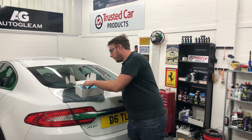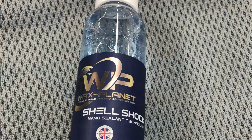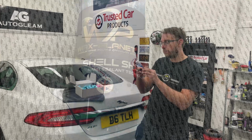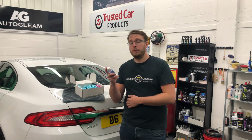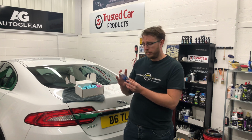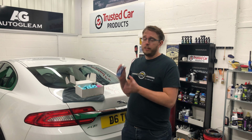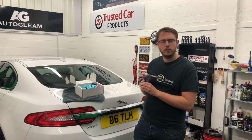Okay, so next out of the box we have something from Wax Planet. This is called Shellshock, and it describes it as nano sealant technology, so I'm guessing this is a paintwork sealant. Yeah, so Shellshock is a nano-based spray sealant for all exterior surfaces, including glass and plastics, and can be applied to both wet and dry vehicles. Seems to be quite a few of these type of products coming out at the moment. We've just actually tried Coat It by Autobrite, and there's Envy Car Care, which used to be called FA, and I think it's now called Speed Gloss or Fast Gloss.